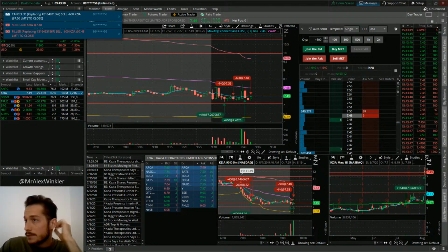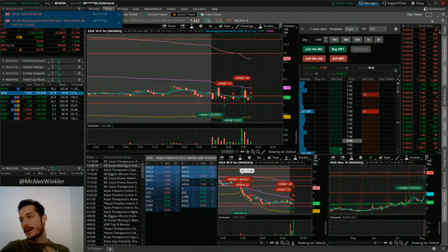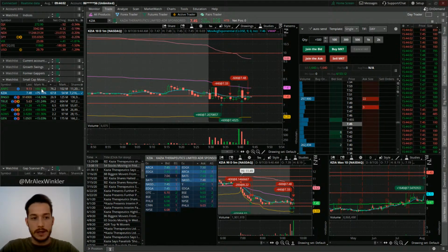All right, I'm out of this one for a small profit. Shaky trading on my end, you know. The move that I wanted perfectly happened and I wasn't on board because I was looking at a different ticker. So sometimes you have to ignore the other tickers and just focus on the move you're looking at.